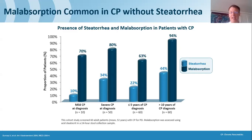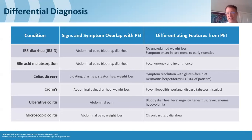If the patients had chronic pancreatitis for greater than 10 years, almost all of them, 94% in this study, had malabsorption. As I said, this can occur with many, many diseases, and many people can have symptoms of this and have no history or no problems, so they don't have PEI. So you have to always think about this and try to figure out why. I remember in medical school, every time we learned a new disease, we diagnosed ourselves with it. It happens all the time. So you have to think about how to rule it in and rule it out.